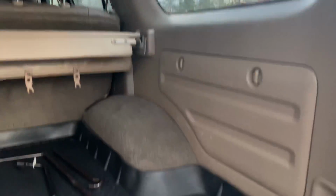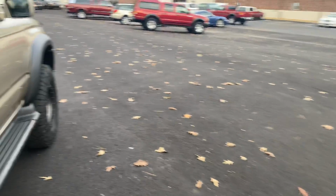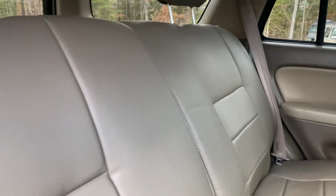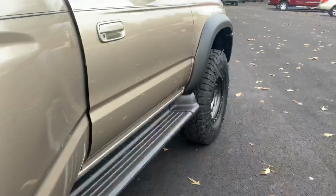Have a rear Husky liner. Borla exhaust has a nice little rumble to it. It's not obnoxious by any means. There's no drone. It's a really nice exhaust. It is fully stainless as well. All the rockers and dog legs, of course, are all perfect.